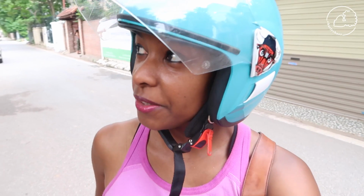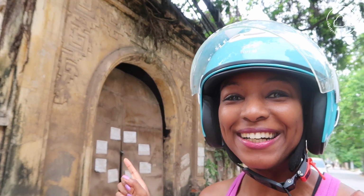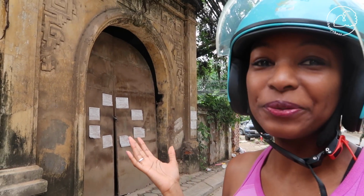All right, I'm in Tejo now, and I'm on Tejo Street, and I thought I'd show you this really interesting building. It looks super duper old. I love buildings like this that look like they have a lot of history. I'm not sure when it was built, but I think it's really cool.